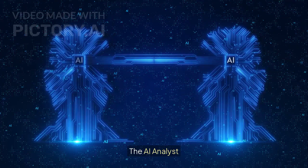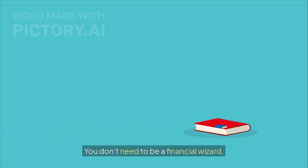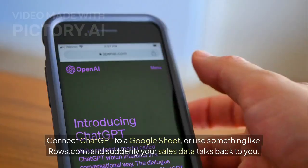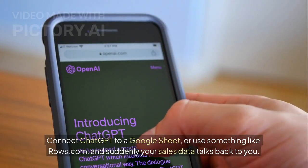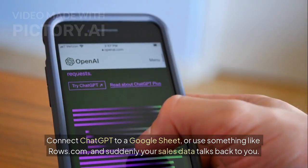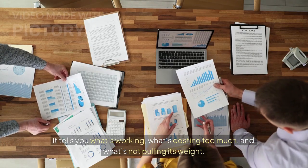And number 4, the AI analyst. Let's talk numbers. You don't need to be a financial wizard. You just need to see where you're losing money or leaving it on the table. Connect ChatGPT to a Google Sheet or use something like Rose.com, and suddenly your sales data talks back to you. It tells you what's working, what's costing too much, and what's not pulling its weight.